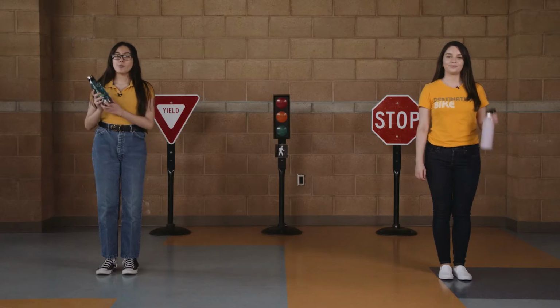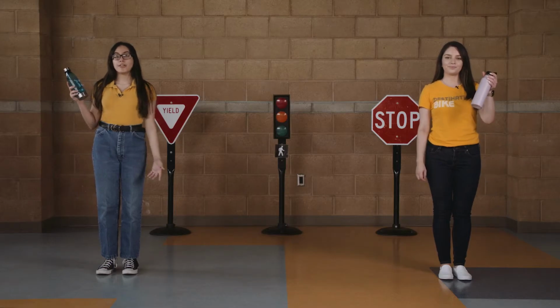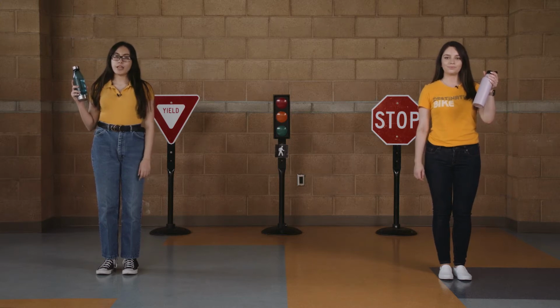All right, now let's get warmed up. Make sure you have some water nearby. We're going to be moving and exercising. And as your body moves and exercises, it needs more water. I don't want you to get dehydrated. Dehydration means your body doesn't have enough water and you feel sick and tired.